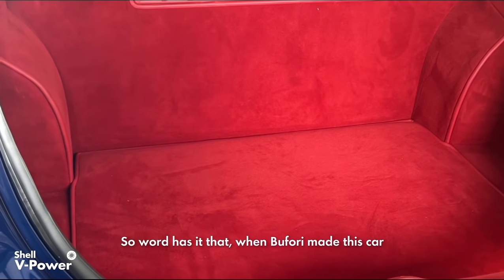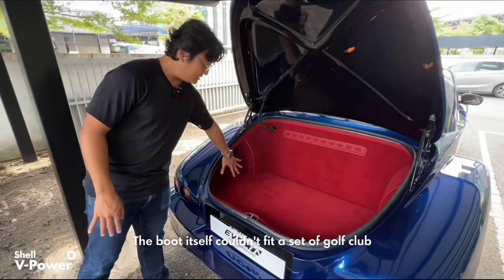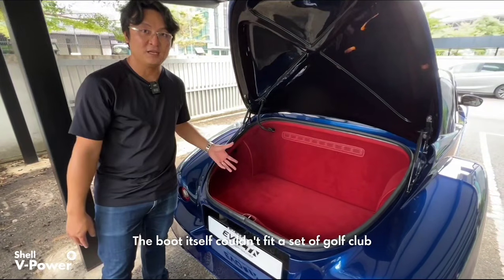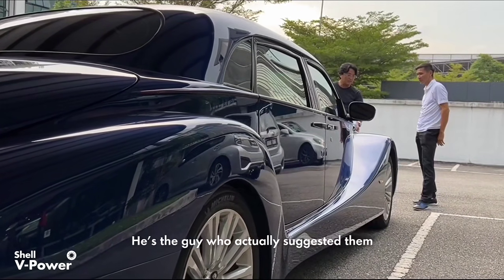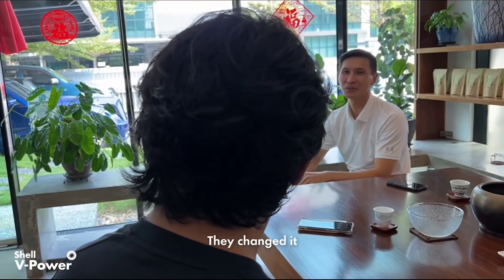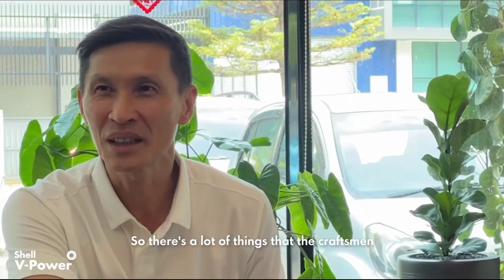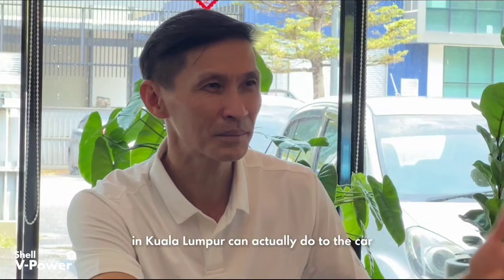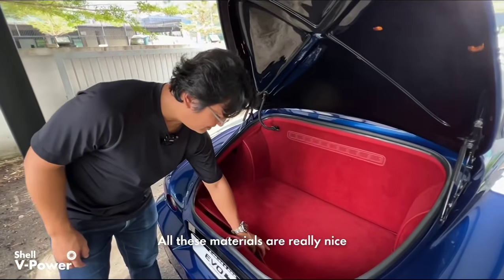So word has it that when Bufori made this car, the boot itself couldn't fit a set of golf clubs. So Boon Hong, being a golf enthusiast, he's the guy who actually suggested them. And when he was refurbishing the car, they changed it, you know. Basically, the car is handmade, so there's a lot of things that the craftsmen in Kuala Lumpur can actually do to the car. All these materials are really nice.